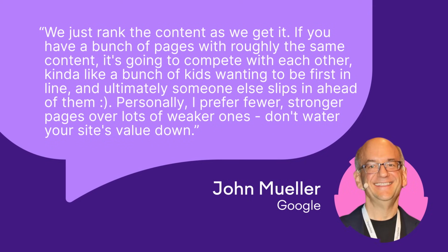In fact, John Mueller, the search advocate at Google, said this about keyword cannibalization. We just rank the content as we get it. And if you have a bunch of pages with roughly the same content, it's going to compete with each other, kind of like a bunch of kids wanting to be first in line, and ultimately someone else slips in ahead of them. Personally, I prefer fewer, stronger pages over lots of weaker ones. Don't water your site's value down.